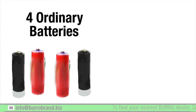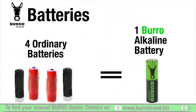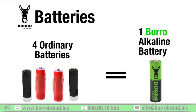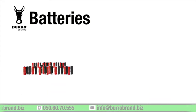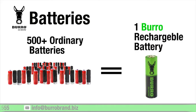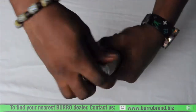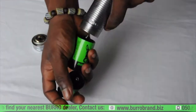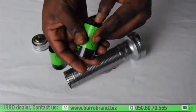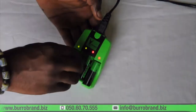For power on the go, select batteries from Burro. Burro alkaline batteries deliver four times the power of cheap competitors for about half the price of famous global brands. Save even more when you make the switch to Burro's rechargeable batteries. Use and reuse Burro rechargeables hundreds of times in everything from touchlights to power-hungry photo and audio equipment.